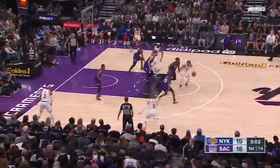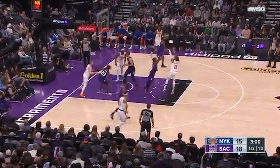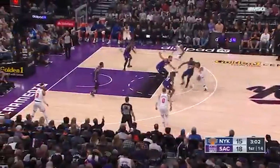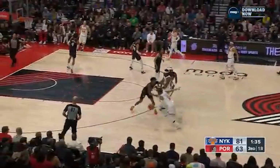They're playing drop coverage. He bumps him. Here it comes. Boom. Fake the drive. Boom. He's out of here. A little shove. That's all he needs. Look at it full speed. Little shove. Spin back. This is the basis of craftiness.